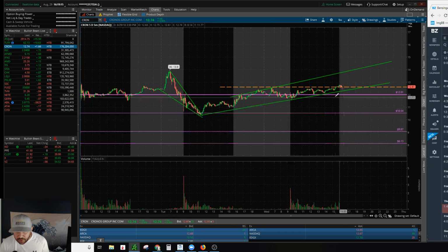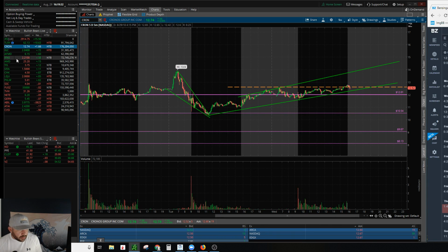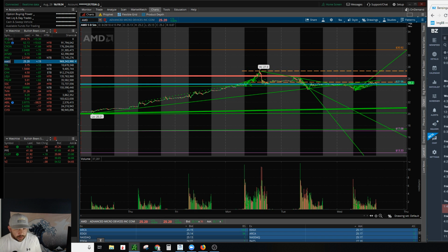So you can see we're just hovering around these 12.50. CRON really needs to leave the 12.60s in the past. Get above 12.60s. We were talking about that during the day in the trade room. 12.60s was kind of a magic number for CRON to get above and kind of bull. So CRON's definitely going to be on the watch list for us tomorrow.